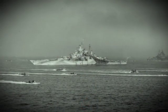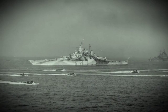Okinawa was the next operation. And we're now talking about April of '45. That was, in many respects, one of the toughest campaigns for the Navy. We lost more people in that operation than any other because of the kamikazes.